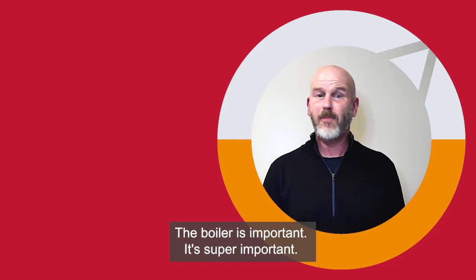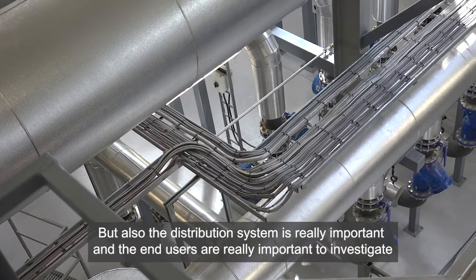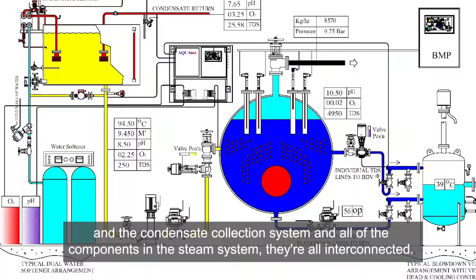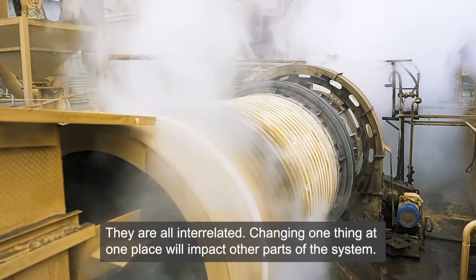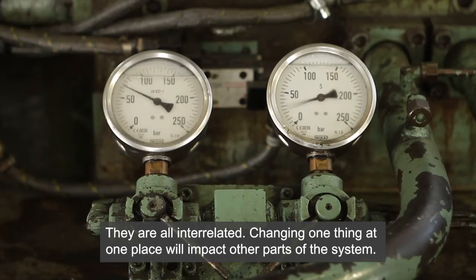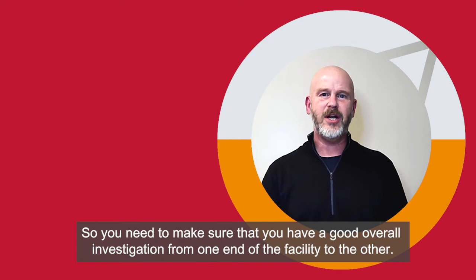The boiler is super important. But also the distribution system is really important, and the end users are really important to investigate. And the condensate collection system and all of the components in the steam system are all interconnected. They are all interrelated. Changing one thing at one place will impact other parts of the system. And so you need to make sure you have a good overall investigation from one end of the facility to the other.